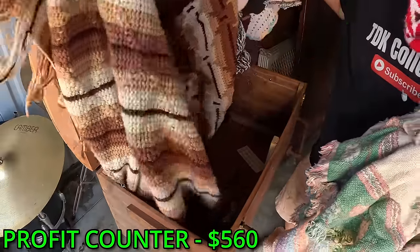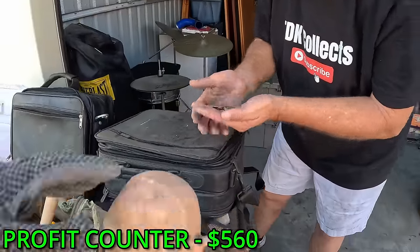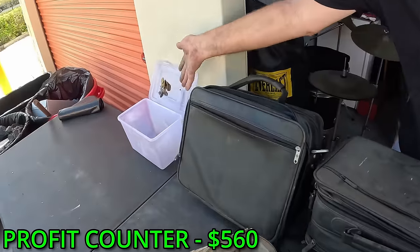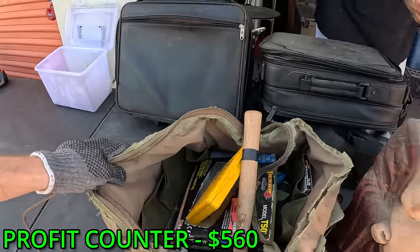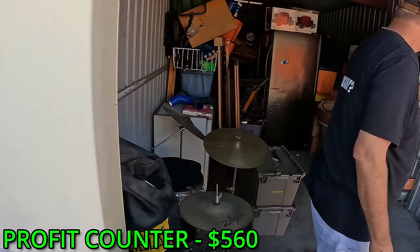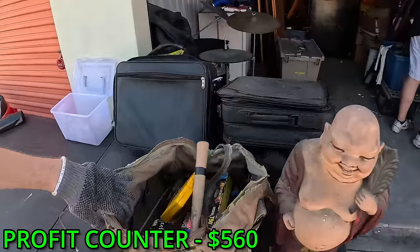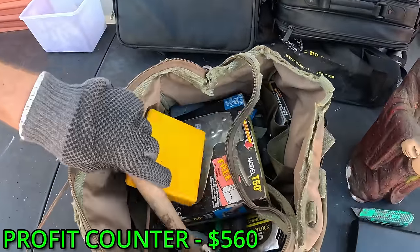This is probably expensive. You just found some coins inside this guy. It goes right into the coin box. Right into the coin box. We still got a pretty far bit to go in here. We haven't even really touched the boxes over there. We got a lot of boxes to go through, and then all these other tool things.